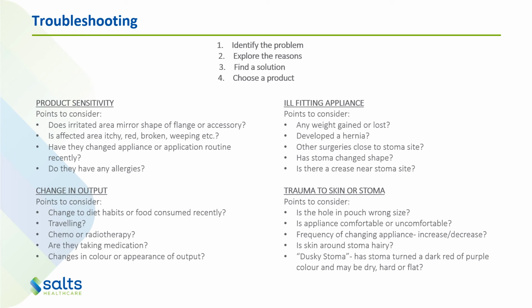We also need to look at trauma to the skin or the stoma. Is the hole in the pouch the wrong size for the stoma? Which I'll go into more on the next slide. Is the appliance actually comfortable for the patient, or is it really uncomfortable, indicating that there might be something that could be an easy fix? Are they changing it at the right frequency? Have they increased or decreased the amount that they're changing the bag? Is the skin around the stoma hairy? If there's a lot of hair on there, it's going to be much harder to stick that appliance, and on removal, it's going to be really painful to take that appliance off, and that's going to irritate the skin as well. Or like I mentioned in the previous slide, is it a dusky stoma? Has it turned dark red or purple and is looking a bit dry, hard or flat? If it is, you need to get this seen to ASAP.